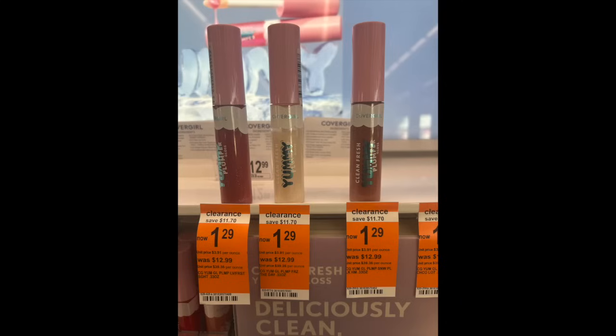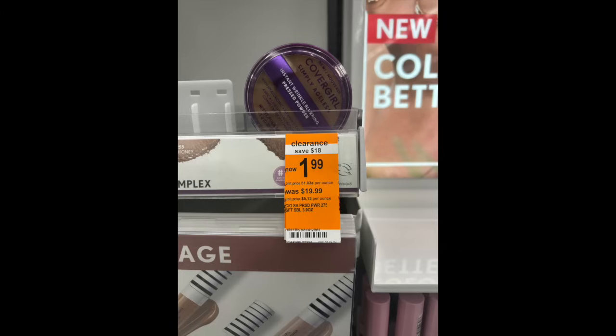The CoverGirl lip, it's called Yummy. There is no digital coupon or Ibotta, but it's gone from $12.99 down to $1.29, so that is 90% off. And the rest of the stuff we're looking at in this video is 90% off. We have this little face powder. There is, I believe, a $2 digital coupon, and Ibotta has a $3 rebate that you could do up to one time. For the $2 manufacturer coupon to work, you'd have to buy two of them to get to that $2 or $3 threshold, because it's $1.99. The original price for this was $19.99.